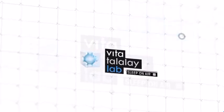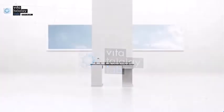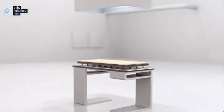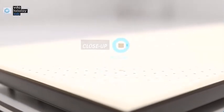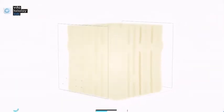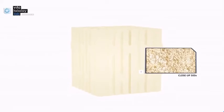Quality of sleep is an essential part of life, and Vita Talalay is the ultimate expert. This animation shows you more about the unique properties of Vita Talalay. Vita Talalay is used in mattresses, mattress toppers and pillows, and is the most breathable, most supportive and softest comfort material in the world. The specific properties become clear when we zoom in on Vita Talalay. The open round cell structure is unique and unparalleled, and it is very resilient, providing both perfect support and incredible softness.